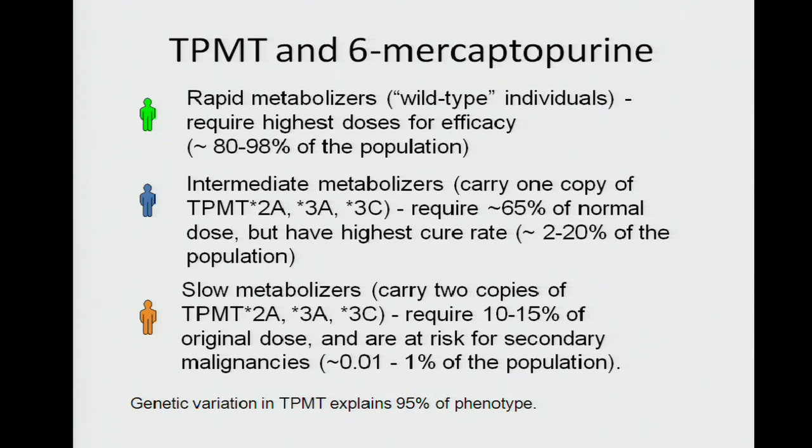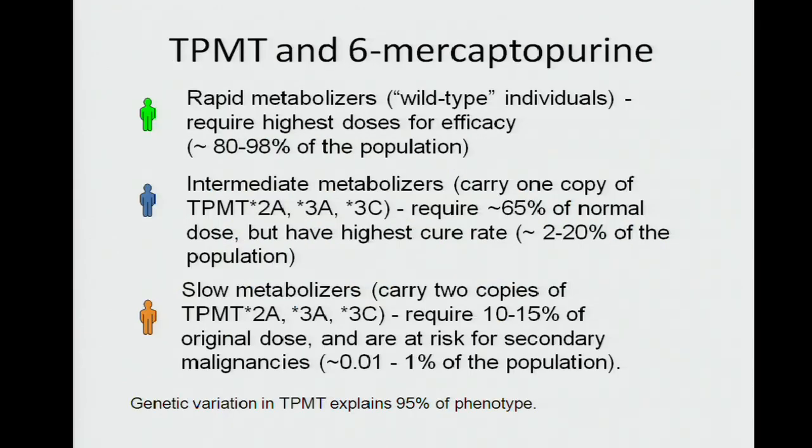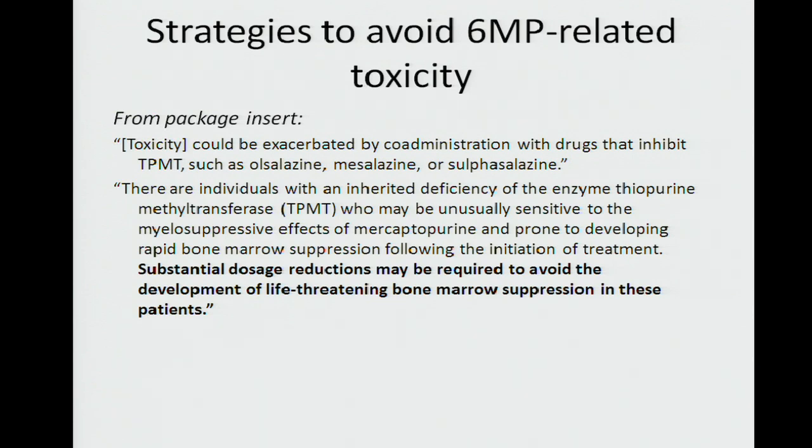I just got some results back from the largest pediatric cohort treated with azathioprine, and the results are very positive. The exact same thing is going on with azathioprine as it is with 6-MP, and the results should be published within the next year. So it's not only 6-MP that's affected, it's these other drugs as well. And it's not just pediatric patients, it's also adult patients. Oh, by the way, I wanted to mention one other thing. The genetic variation in TPMT explains 95% of these hemotoxicity issues with 6-MP.